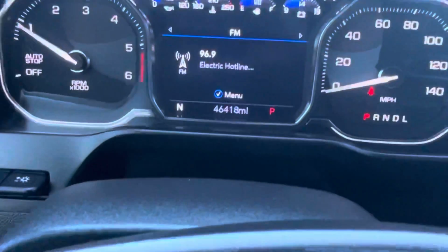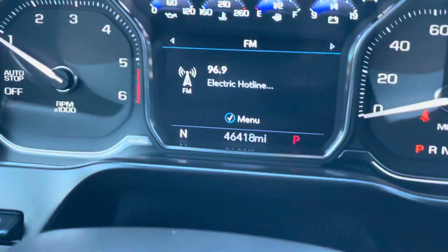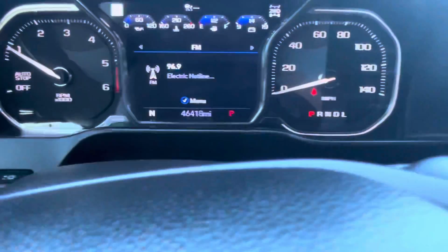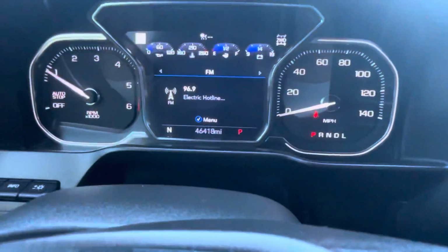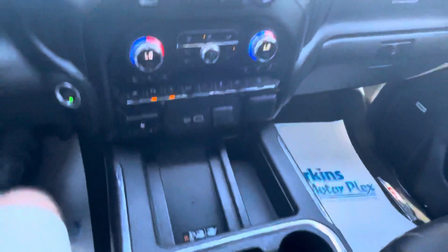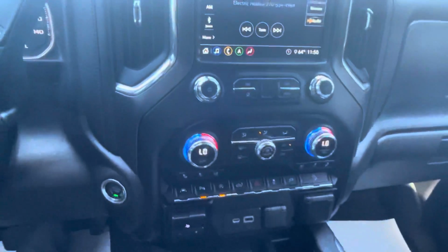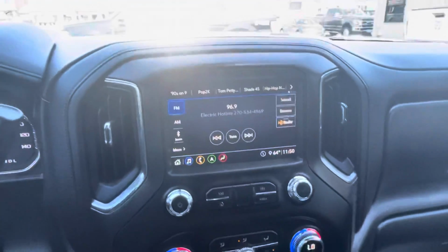Certainly want to verify your mileage here for you. 46,418 on the mileage. No warning lights, no issues there. You see the seatbelt light reminder there is all that we see. Just really well maintained, well taken care of, beautiful condition, as you can see here. And I'm thrilled to show this one to you. I'm absolutely thrilled with it. I know you will be too, man. This is a beautiful truck.